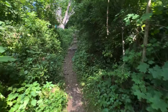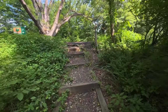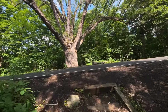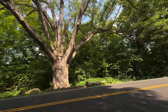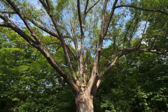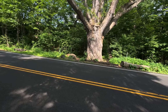All right, folks, we're coming up on the Doan Oak. This is supposedly the largest tree on the Appalachian Trail. And boy, I can believe it. Wow. That's one big tree. That tree is huge. I'm gonna walk over there and see if I can get Bluegrass to hold my camera for me so we can see how big this thing really is.